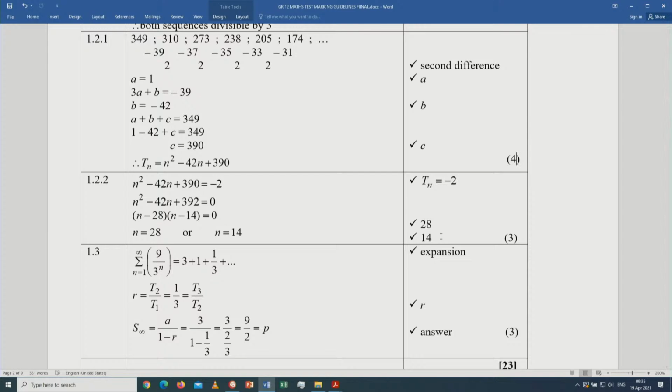Remember, in this case the role of n is to denote the position of a term in the pattern. So it means n should always be a natural number. 28 is a natural number, 14 is a natural number, so both values are valid. If a learner rejects one value, that learner will immediately forfeit that mark, because in this case both solutions hold. Both solutions satisfy the equation.